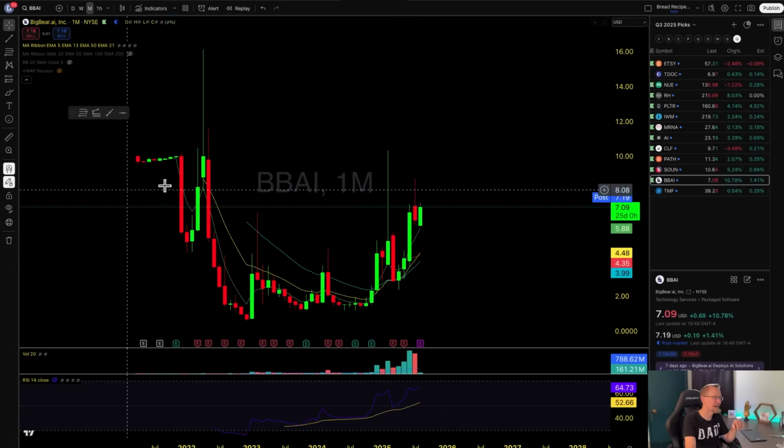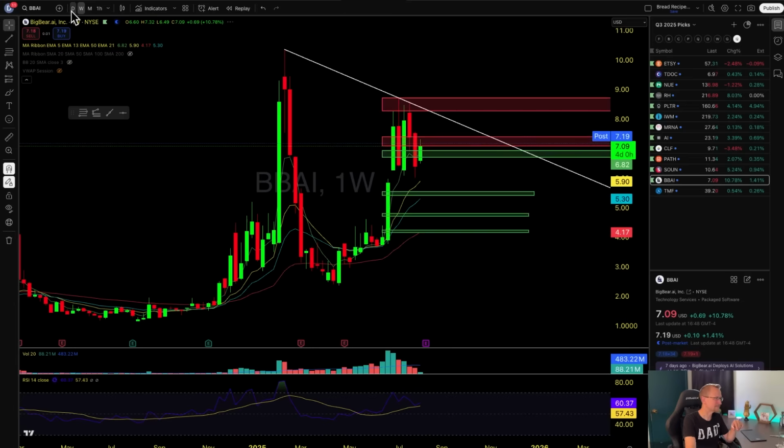So I showed you that area of resistance that happens to be right in there. So you guys can see where those tops are for August. You can also see the tops that we have right here, right at about, what was that, 710 to 740.